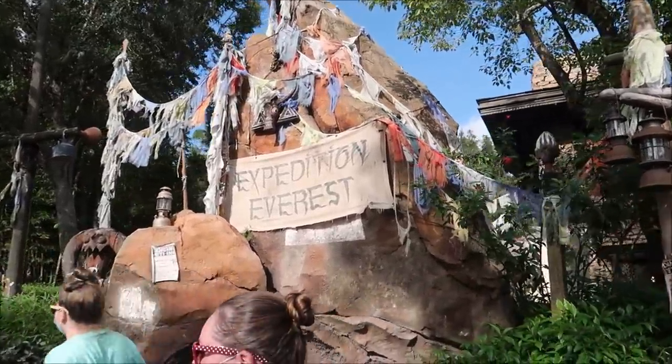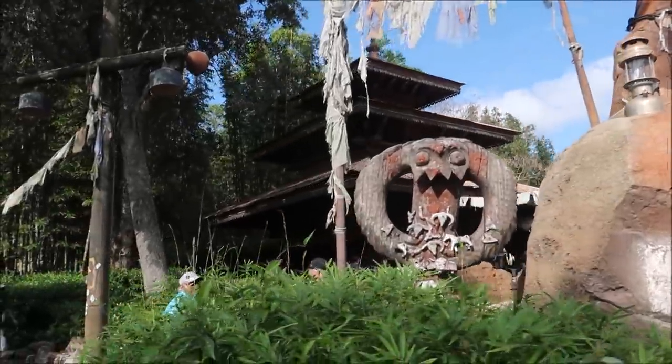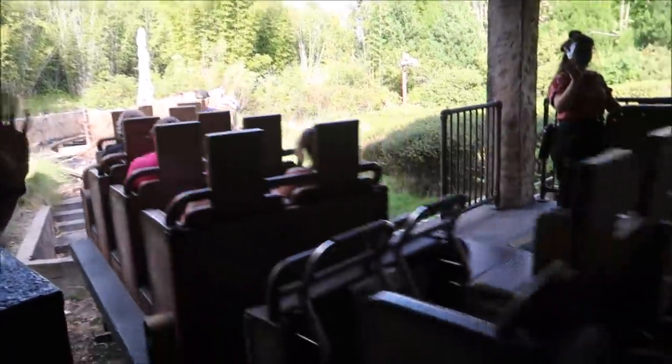And since we're over here, we might as well ride Expedition Everest. I'm very excited. I always love this ride. It's always my favorite, actually. Looks like we got lucky, row number one. So excited.